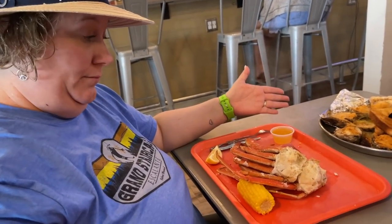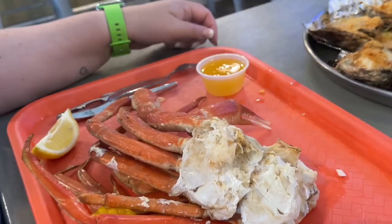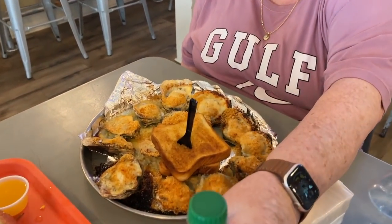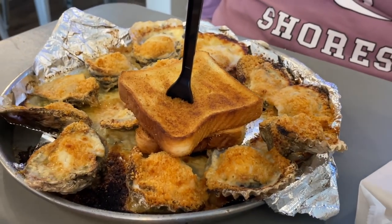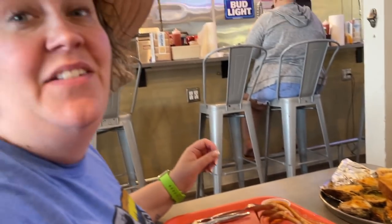You got your crab legs? Ooh, smells delicious. It looks great. Yeah, the mom got some baked oysters. Baked oysters. Are you excited to try those? Yes, those look good. Leave us alone so we can eat.